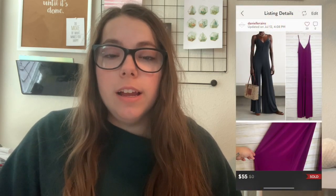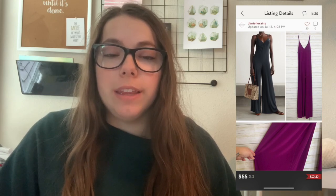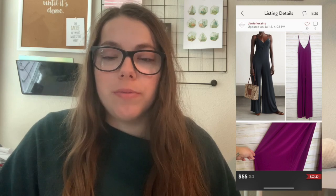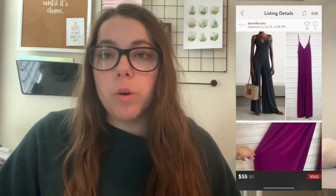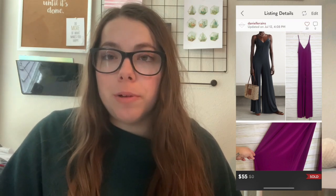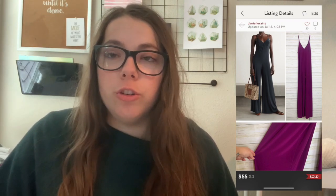Next up is another Poshmark sale. This is by the brand Norma Kamali, and it was a stretch jersey wide leg jumpsuit in a size medium. It sold for $55 with a Poshmark fee of $11, and then I was left with $44. This is from a flip consignment lot. It took just under a month to sell, and this was actually a new to me brand.